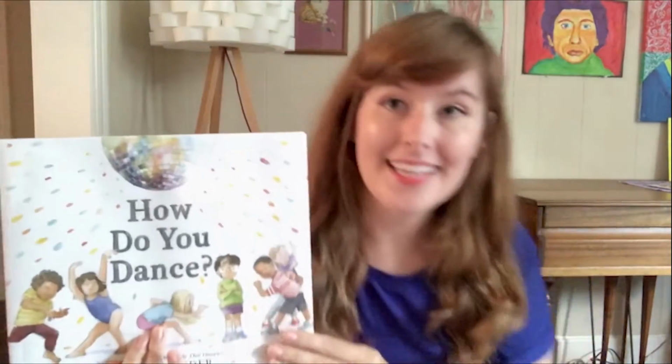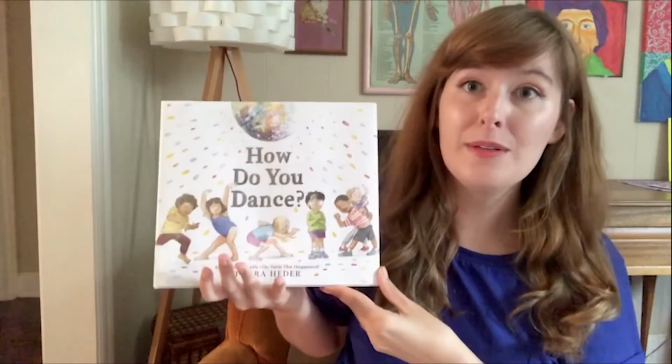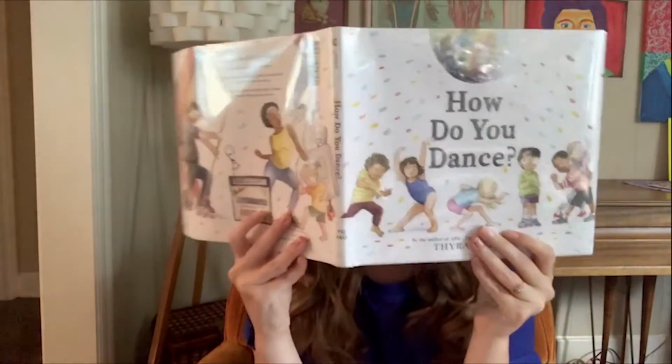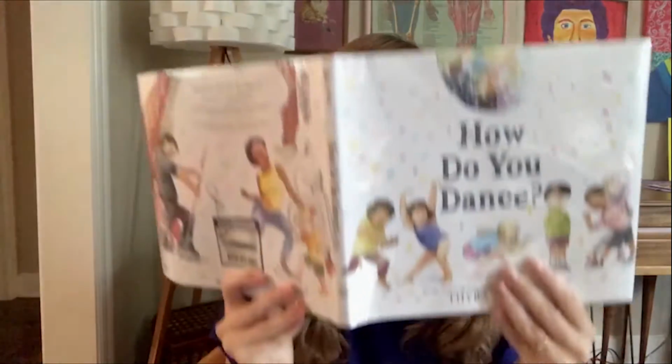So now that it is time to read, the first thing we're going to have to do is hold the book. And there is actually a right and wrong way to hold a picture book in the library world. So we never want to read a picture book to kids like this. They're not going to read them, and they can't see the picture. They love to see the picture like this.